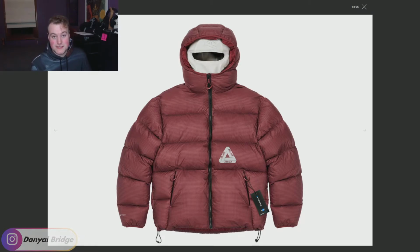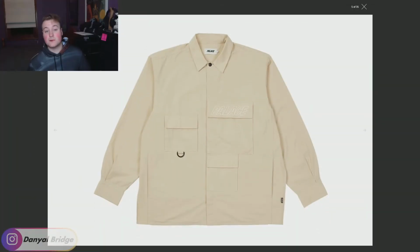Let's move on and have a look at the second piece releasing this week, which is a really solid multi-pocket shirt. That's literally what it's called. That's its only name. It's a button-up shirt, or maybe it might not be a button-up. Oh sorry, I was thinking of a clip-on button-up, but no, technically it's still a button-up shirt that features multiple different pockets all over the piece. We've got one here, one up here, one down there, and then 2 on the side. And it features Palace, I don't think it's 3M branding, I think it's just embroidery on the biggest pocket on the left breast here.